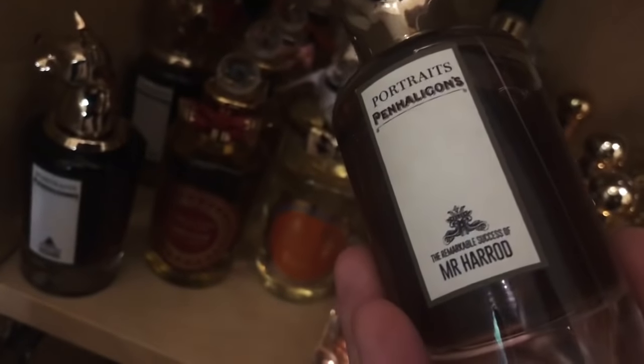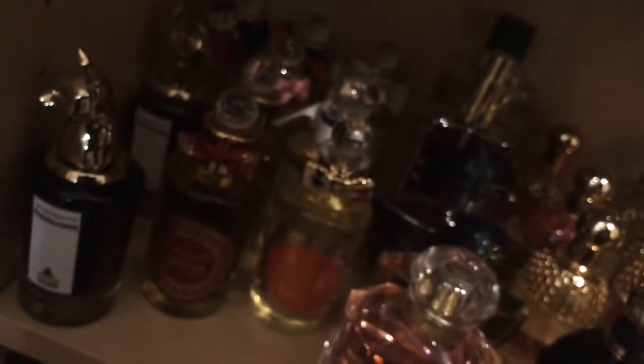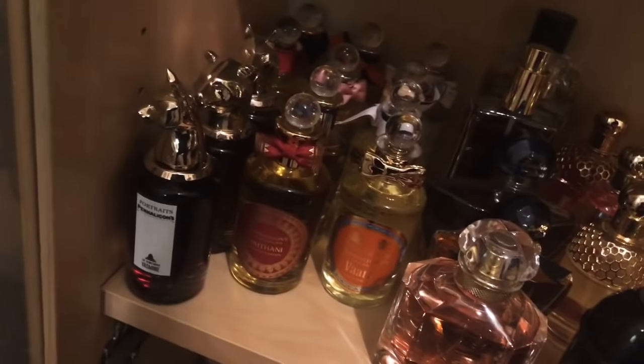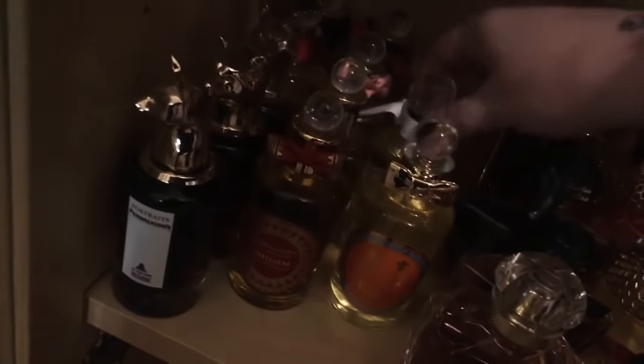My most favorite though, and I know I've talked to you guys about this, is the Remarkable Success of Mr. Harrod. This is a Harrod's exclusive. I had a friend who lived in London, and when she came to the States, I bought a bottle and I'm like, can you please ferry it over? So it is harder to get if you live in the States, but it is such a beautiful fragrance. The ones I have are the Gardenia, I wear a lot of, and I wear a lot of Agarbathy as well. I think I mispronounced that. But the ones up front are the ones I wear the most.